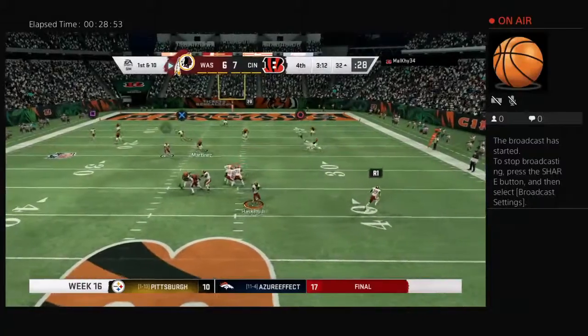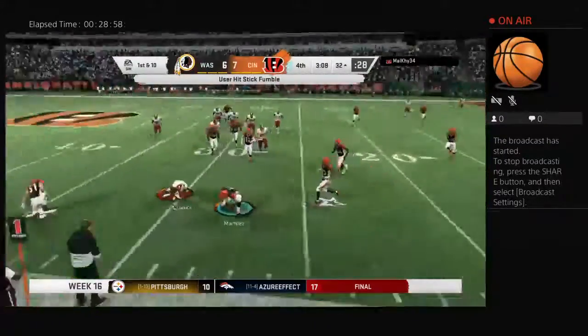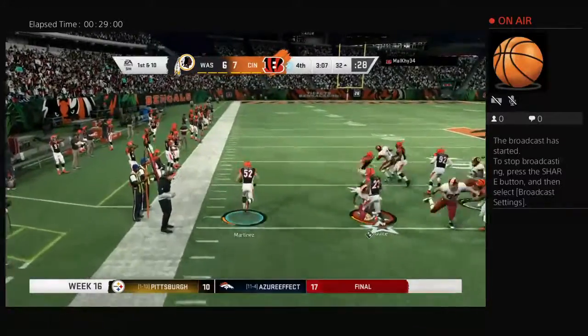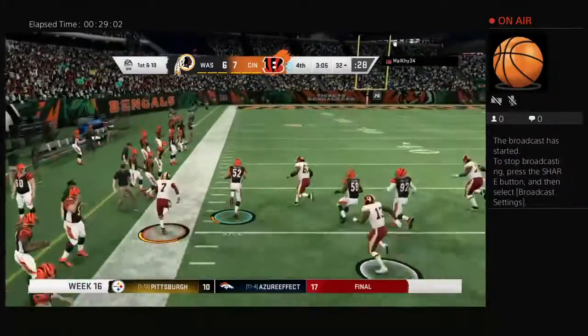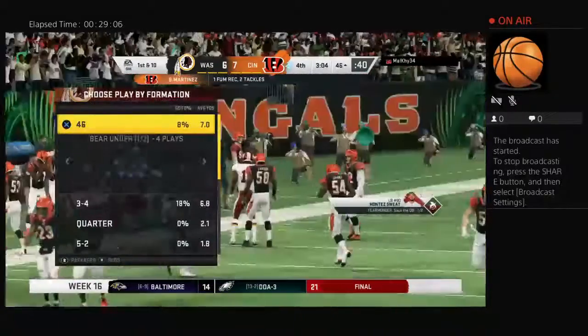Throwing now, Haskins on 1st down. He gets it in the hands of Geis. Oh, no, he lost the football, and the Bengals grab it. And he'll take it across midfield to the 46-yard line.